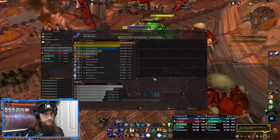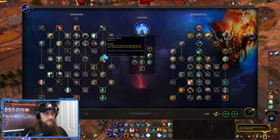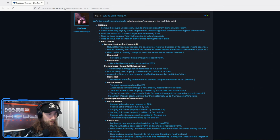Nature's Fury, just a very small change here. Nature's Fury is this talent right here. It took me a while to find it, so that's the edit. It wasn't being affected by those at the moment. Now it is, so it'll give you a little bit more damage bonus than it was before. And then the biggest change to Stormbringer is that the Maelstrom cost to activate a Tempest was 400. It is now 300. So you'll have access to it a little bit more.